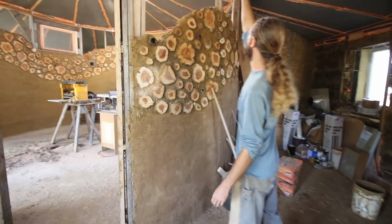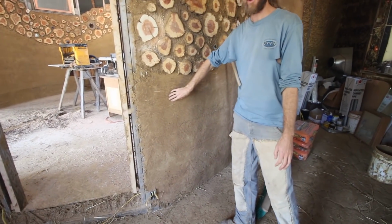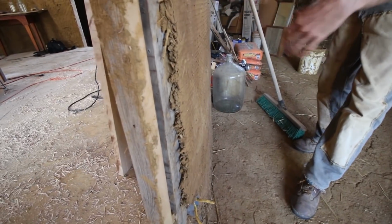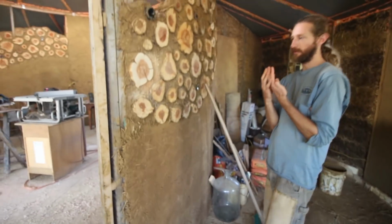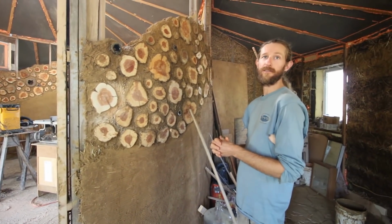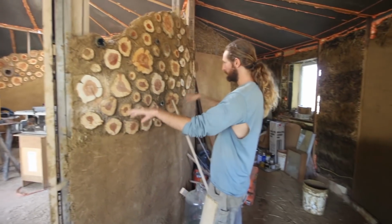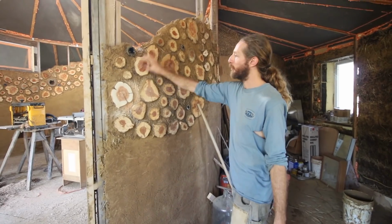So this interior wall is 3 different systems. The lower part of the wall is wattle and daub, and so it's branches that you might be able to see some of them sticking out here that we wove back and forth into the wall system to be this kind of matrix to support the daub. In this case it was basically like a loose cob mix, sand and clay and straw and a lot of water, and gooshed it on there. And that is a pretty solid structural lower part of the wall that holds good support for these cordwoods.